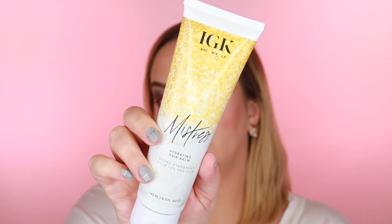So first up, something I was really excited about, the IGK Mistress Hydrating Hair Balm. I love IGK products. Their dry shampoo, and then the, what is it called? The spray that is the spirulina smoothing spray. I can't even remember, but those are like my all-time favorites. And this is a hydrating hair balm, which for me is gonna be amazing for these dry ends as I'm getting my hair obviously bleached nowadays, and I am gonna get it touched up pretty soon. So, you know, I'm gonna keep damaging it, and I have been heat styling a lot more, so it's nice to have something to really hydrate my ends. So I am really excited about this product.